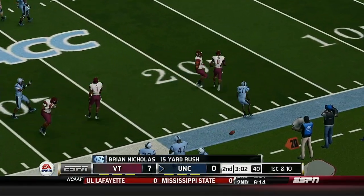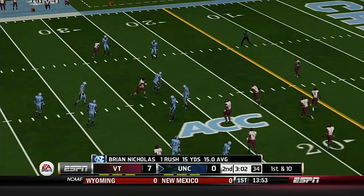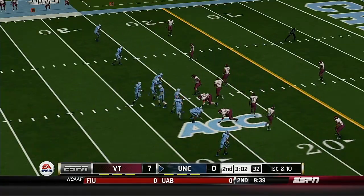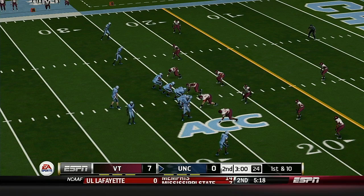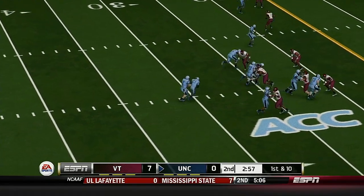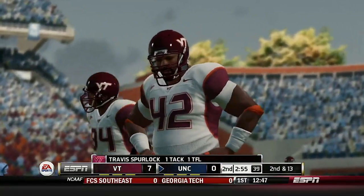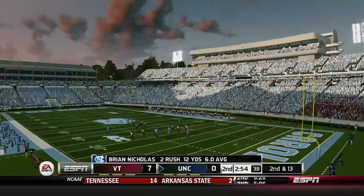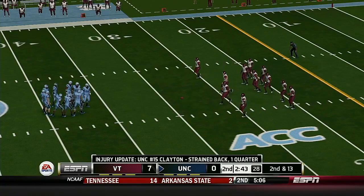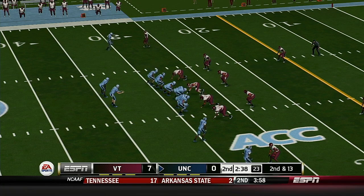He's at the 30. He goes out of bounds at the 25-yard line. See how quickly he was able to get into the backfield and make that tackle? Not many guys that big can move that fast. And this is the ninth play of the current drive. The Tar Heels saw one of their key guys go down earlier, but it looks like he might be able to get back in the action.